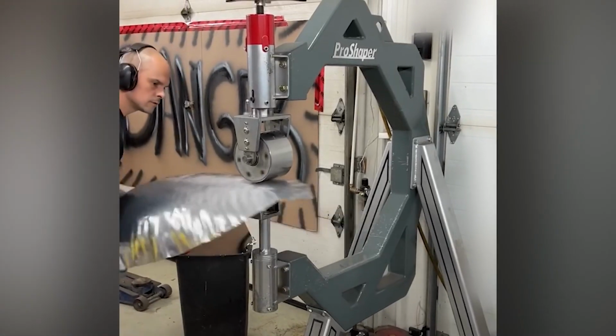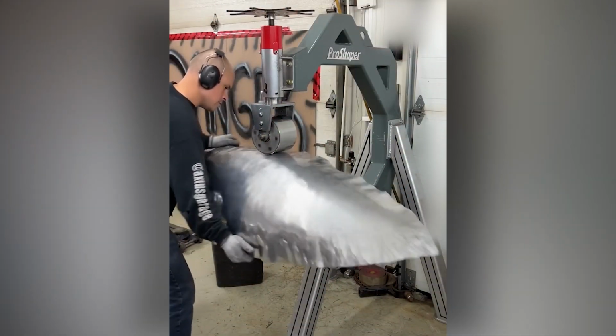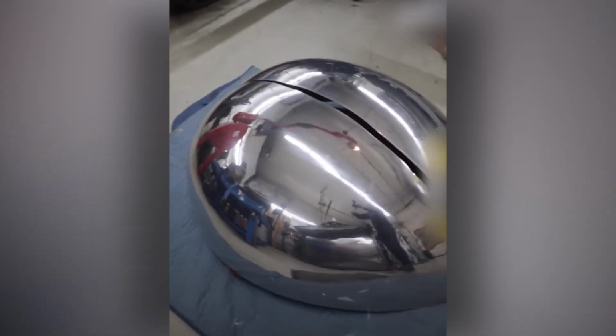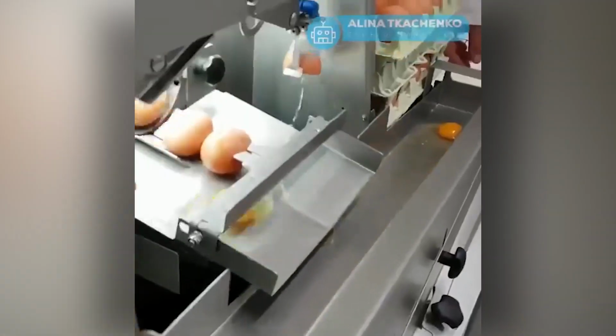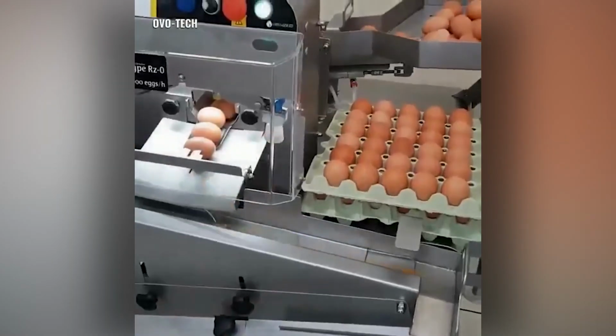Shaping sheets of metal manually requires some incredible skill. Soot removal with a 500-watt laser. Not suitable for cleaning up the cast of Mary Poppins. You can make an omelet without breaking eggs, and this machine would enable you to make a lot of omelets.